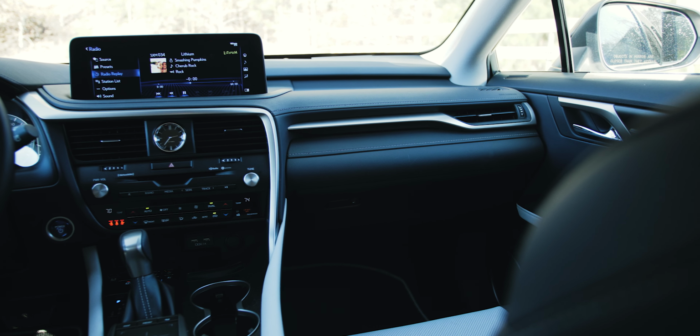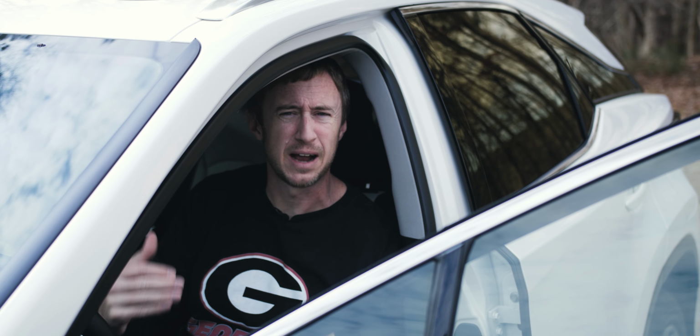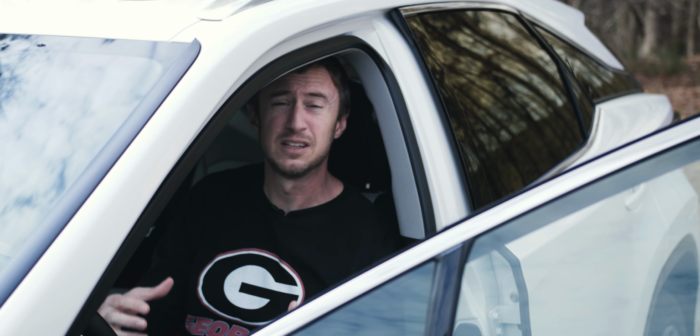Unlike many of my Lexus testers, this one does not have the Mark Levinson audio system. It has an upgraded 12-speaker audio system, which is pretty bass heavy and takes me back to my high school days when everybody had a giant wooden box with a subwoofer in the trunk of their car. I don't want your life.